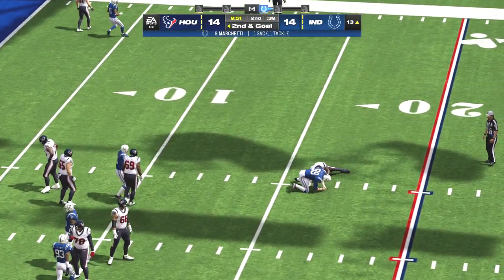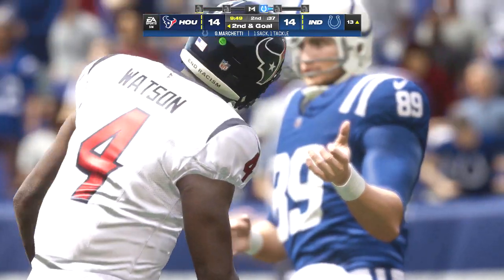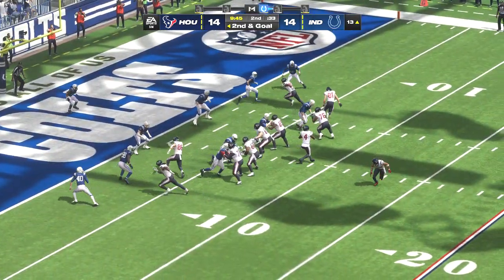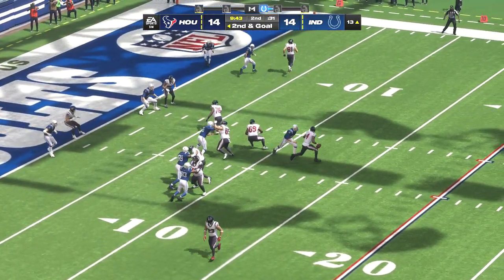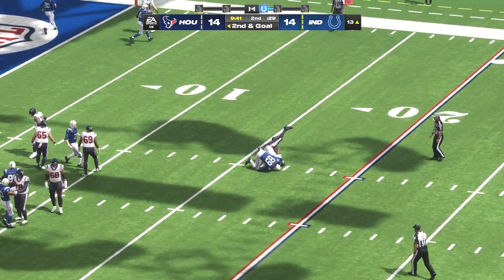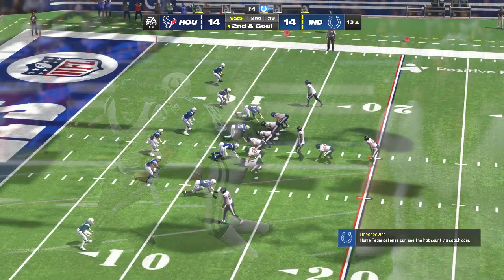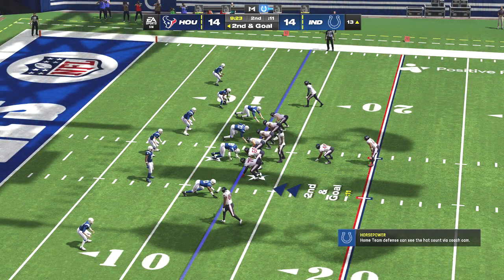And he's going to go down. Sacked back at the 13-yard line. A big loss there of about 7 yards on 1st and goal, so now it's 2nd down. Well, there's still time to rectify this situation because the silver lining, they took a sack on 1st and goal. But that close to the goal line, that still definitely hurts.